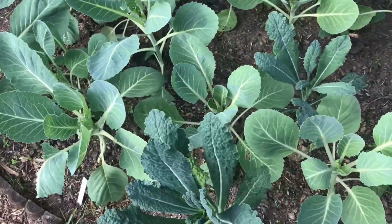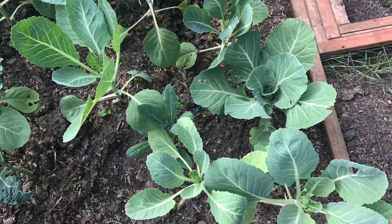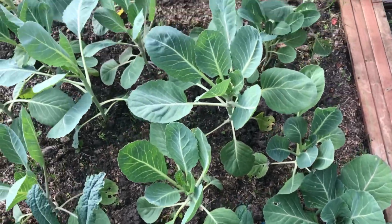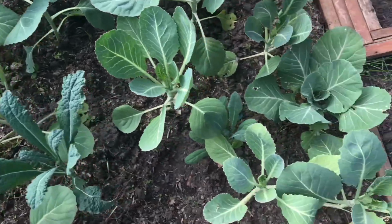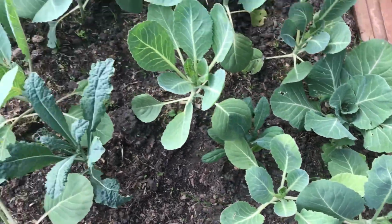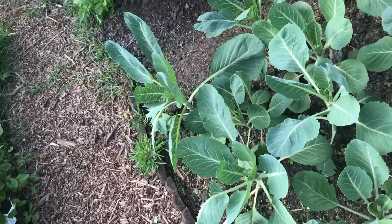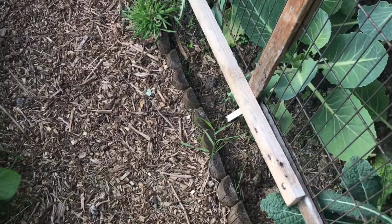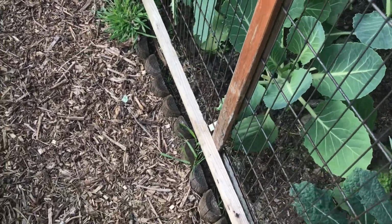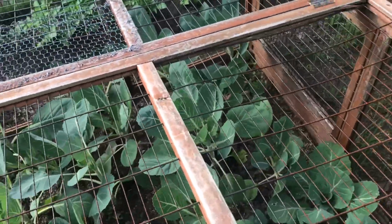It's looking great, considering that we have such a problem with pigeons here on the plot. This cage has been a godsend to us, and it's only got a few nibbles by slugs, so this dry weather is helping. So I'll just put this back down so I can continue. There we go. That works a treat.